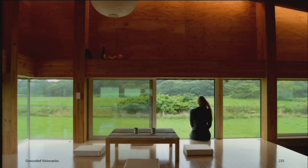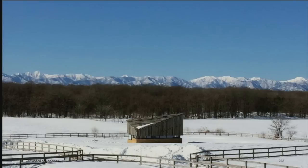So here, I included this to compare it to that competition rendering of the horizontal window band. You can see it's really similar. We were really excited how similar our project ended up to our original design concept before we went into CDs and DD. So again, just highlighting this connection with nature.